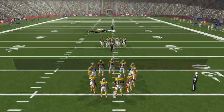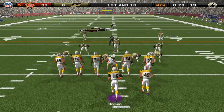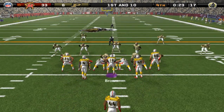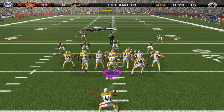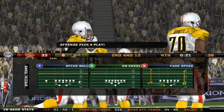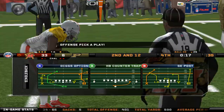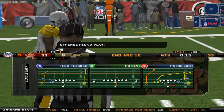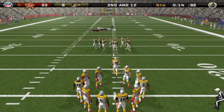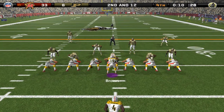Just go ahead and take a knee here. He'll take a knee. Now's not a good time to rub it in. Just down. Second and 12. Ball on the 25-yard line. One sin. Hey, let's go one deep.